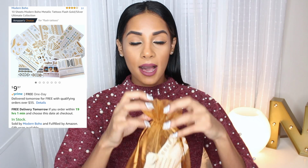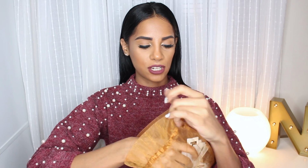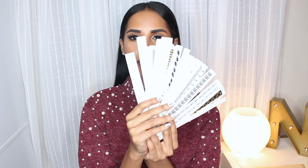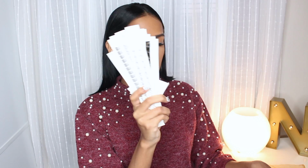Another random love of mine has to be these flash tattoos. I love flash tattoos, especially in the summertime, because as some of you guys know, I don't love showing my back, so I usually put flash tattoos on my back. It brings a bunch of them, so I just cut them up on their shape. That way it's easier for me to store them or for me to actually use them when I'm in a rush.